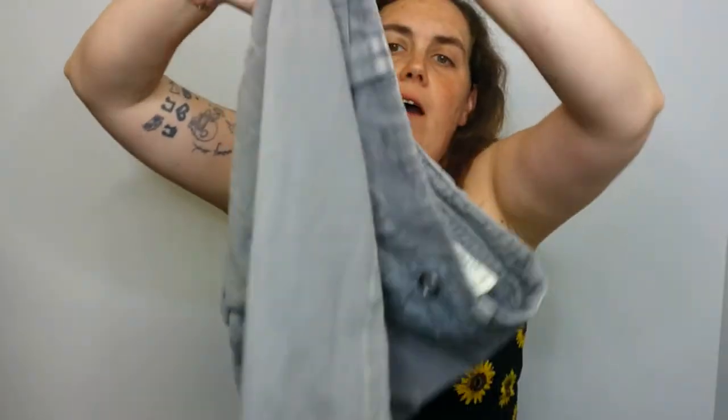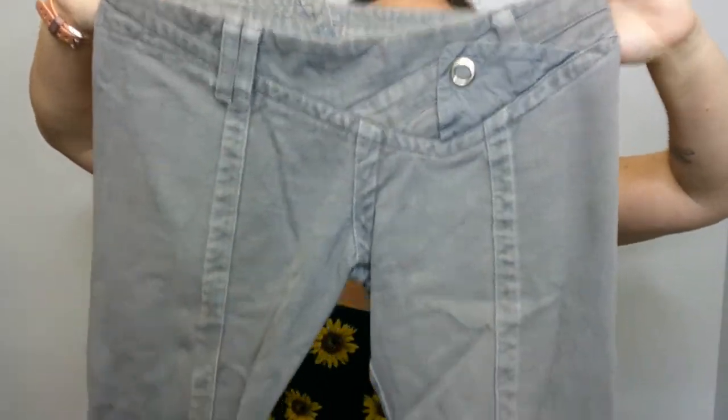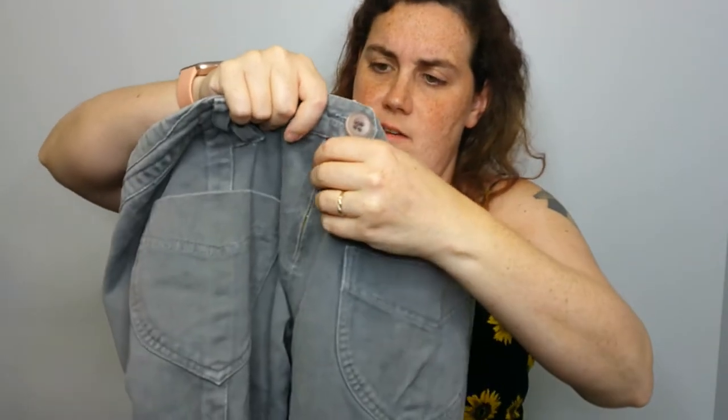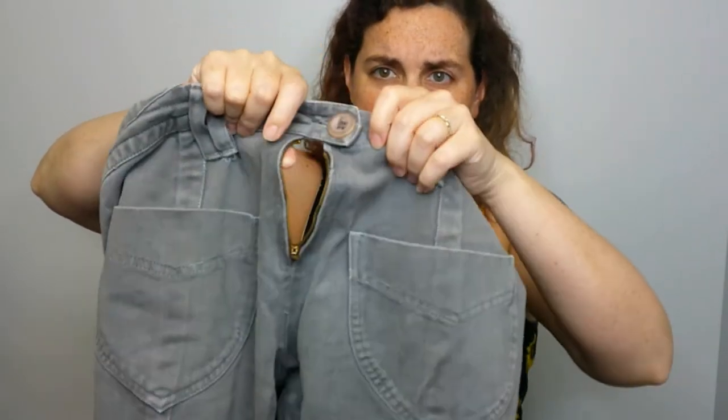I got these because these were super Y2K. Even though I hate Y2K, they are selling like crazy right now. Look how low rise these pants are. If I were to wear a pair of pants this low, my entire butt would be out. They're very strange. They're by Gray Ant. They look very weird. They have a zipper here. I think this is the back. Or is it the back? I can't even tell which is the back.